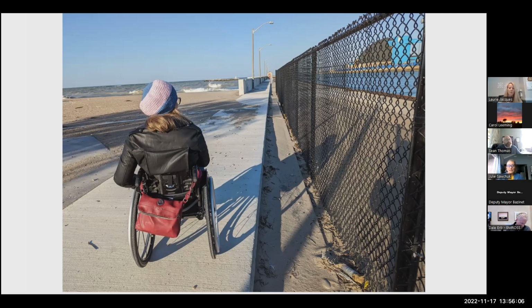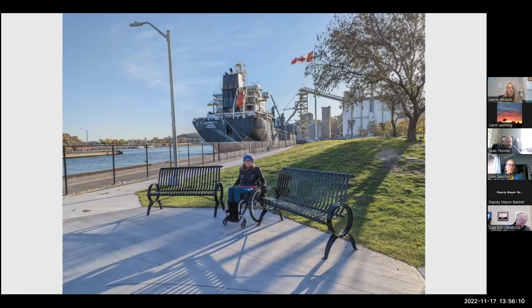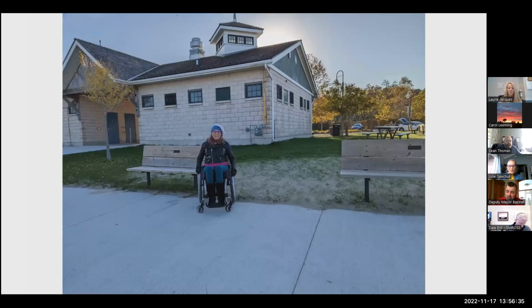I love the new seating that's provided here and the way the seating has been organized, because it means that I can pull up adjacent to a bench on a flat level surface. So I'm not having to roll onto grass or into a garden to sit beside. I don't have to sit in front, and it allows that feeling of being included, which is lovely. So this is an example where that doesn't happen. I can't pull up beside the bench. I have to sort of be awkwardly in front without getting myself stuck in the sand.